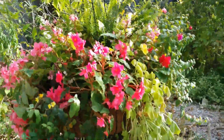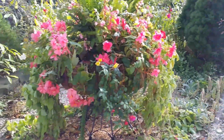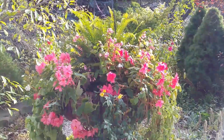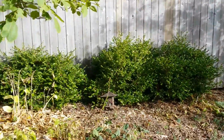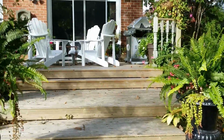So the big feature urn, I haven't been out here watering at all. So some of the things are kind of dry and limp looking, but it still has lots of color. The impatiens are really looking good. Again, another little Acer japonica, that's a cut leaf variety. And all the hostas have started to change color.